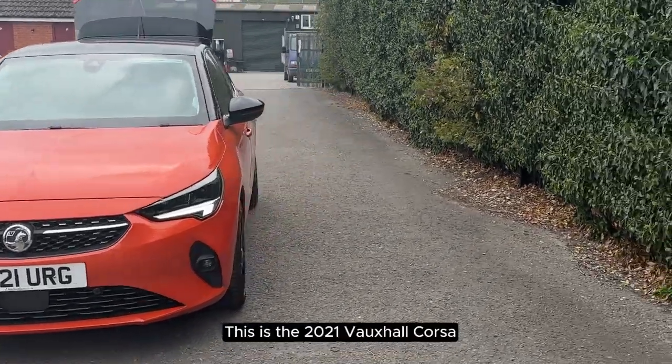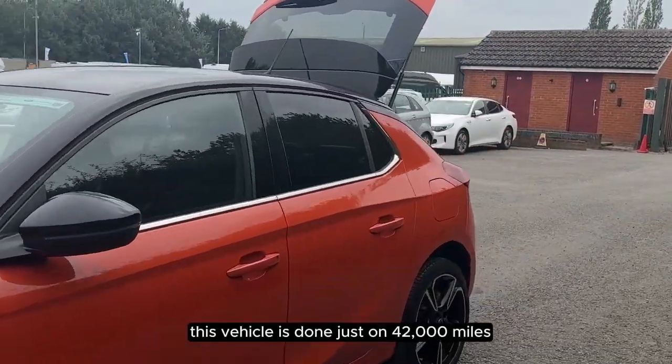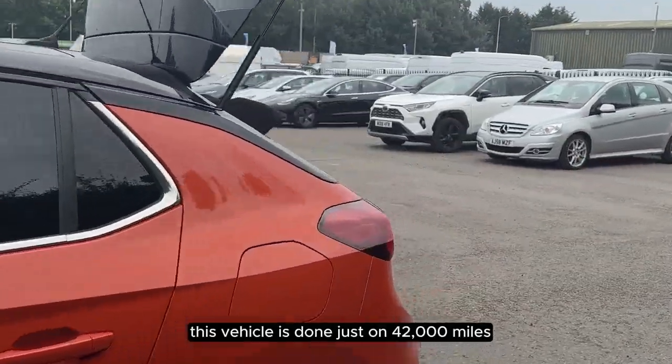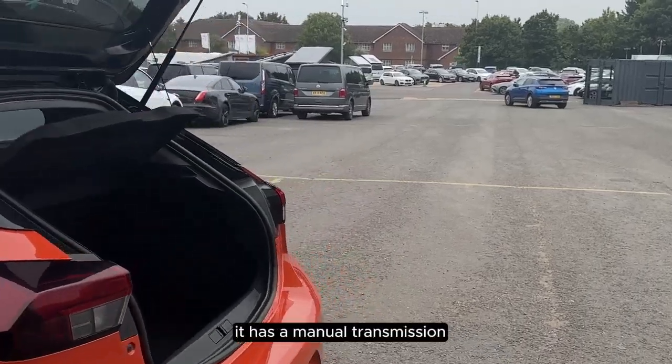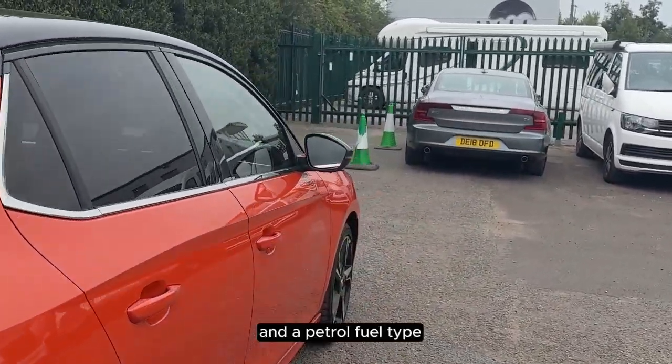This is the 2021 Vauxhall Corsa. This vehicle has done just under 42,000 miles. It has a manual transmission and a petrol fuel type.